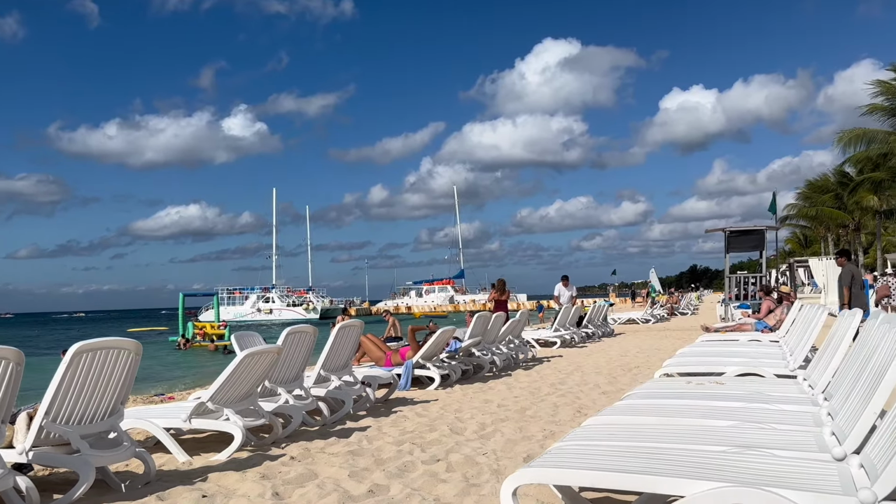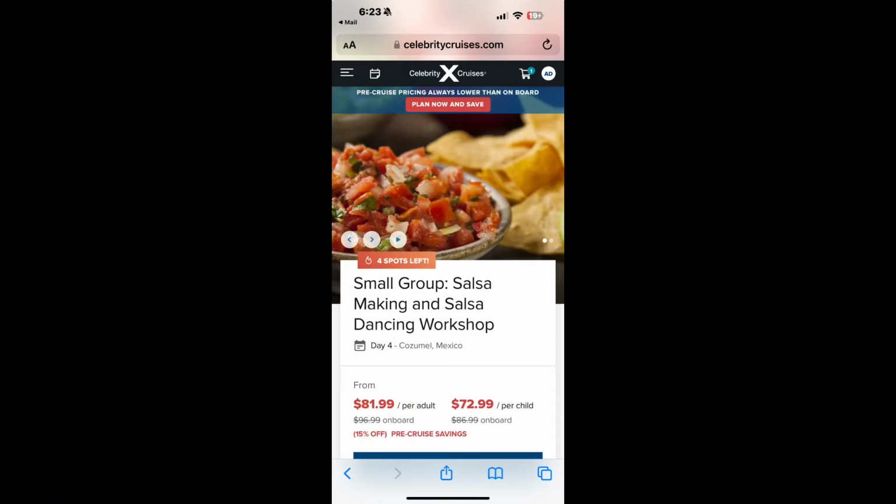This excursion, we only paid $81.99 per person, and we booked it through the cruise line.